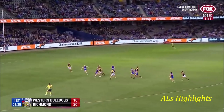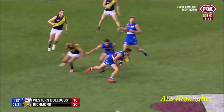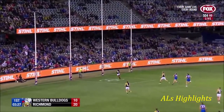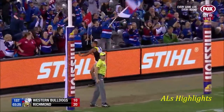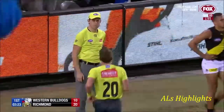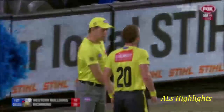They get access to another inside 50. Gowers, good commitment with the body. Loose ball, ground level, nice pick up from Lloyd. To the goal square. Will it drift through? It has. So, quick reply. Let's have a listen. There's the goal. Obviously the ball didn't hit the left-hand goal post.